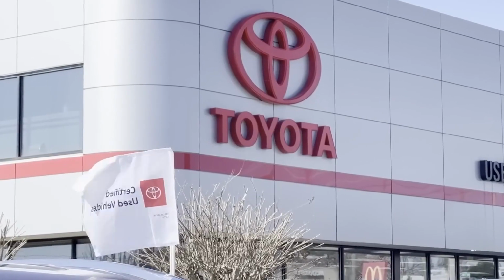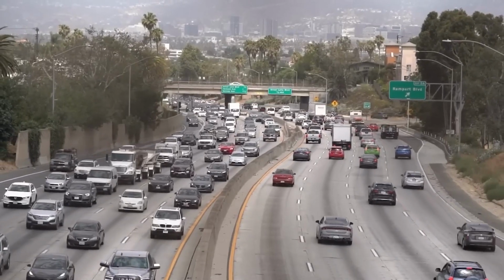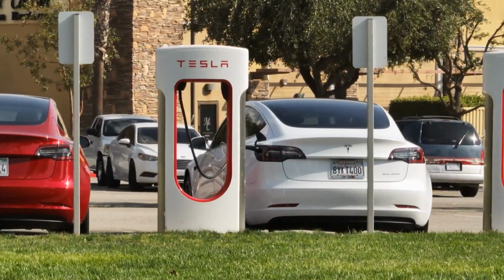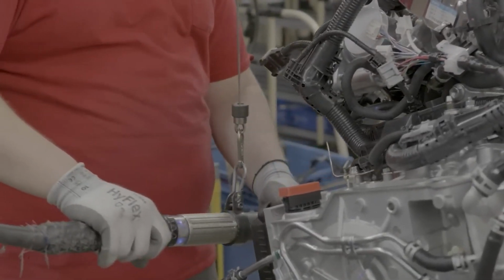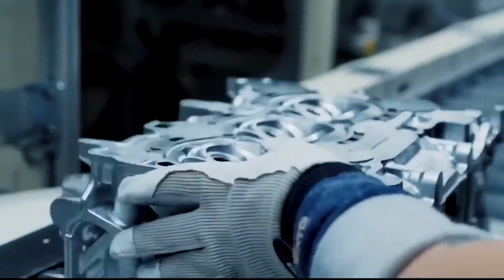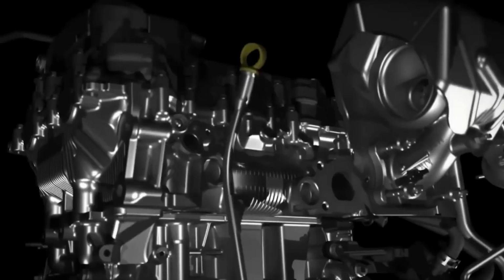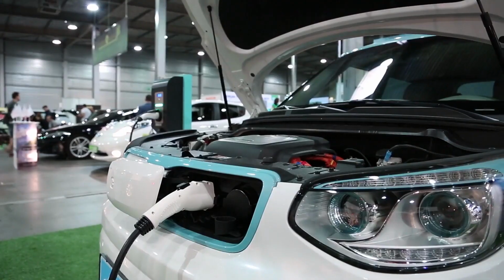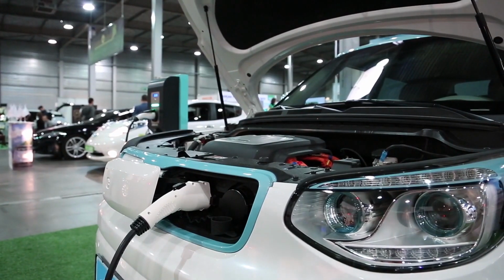Toyota is on the brink of revolutionizing the auto industry with an engine that's set to make EVs a thing of the past. This brand new design is like nothing we've ever seen. It's being hailed as the most eco-friendly engine on the planet. So get ready for a game changer as Toyota's groundbreaking technology promises to shake up the car world and send shockwaves through the entire EV industry.